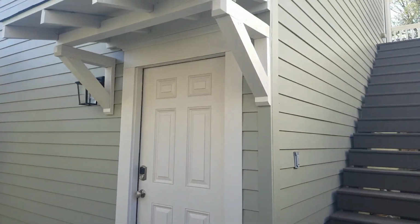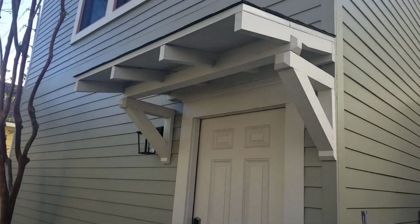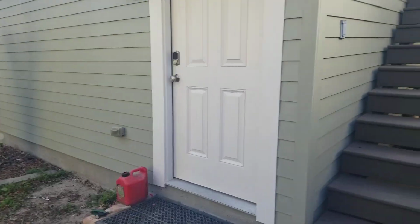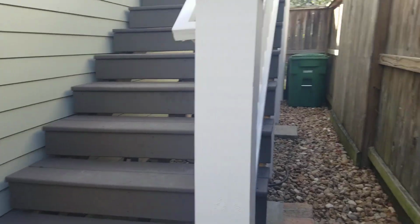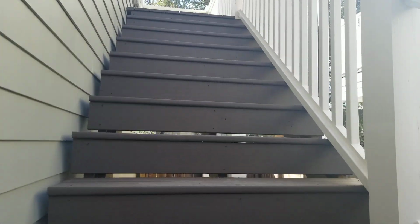Hello, this is a build out over on Waverly. This was an existing garage apartment shell that we did some repairs to. We added these door covers over the two doors because the rain was getting in. They didn't put the painting correctly. And then we also rebuilt the stairs because they weren't built to code and it was hard to walk up them. Don't know how they got it inspected.